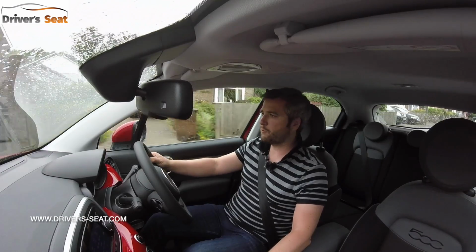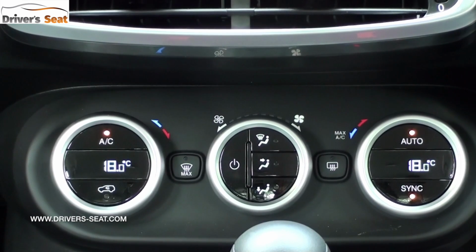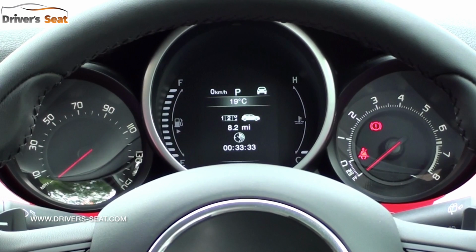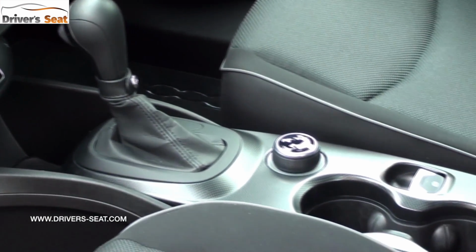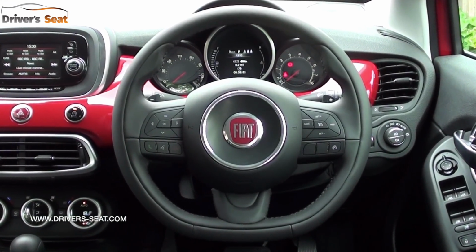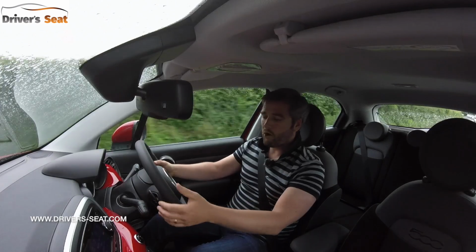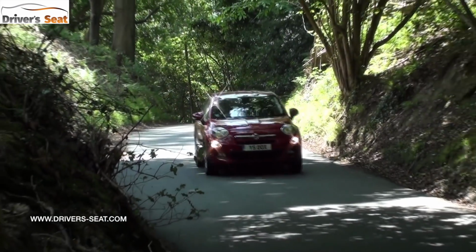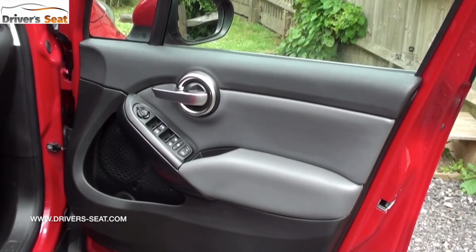The POP STAR comes well equipped. It's got 17-inch alloy wheels, dual zone automatic climate control, cruise control, a 3.5-inch TFT between the dials, and an electronic parking brake. On the steering wheel, I've got my controls for TFT touchscreen. I can answer the phone if it rings, and I've got cruise control. However, on the back of the wheel are smaller controllers for radio, so you can skip the song or turn it up and down.